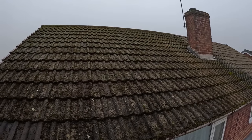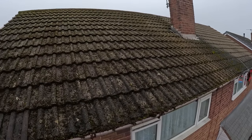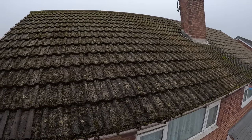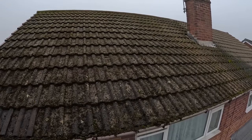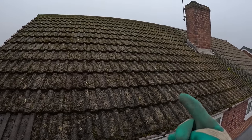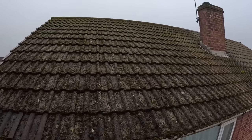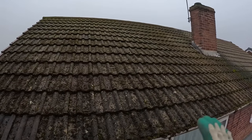The tiles are very old. So I'm definitely going to do probably a 2-month follow-up of this just to see how it's looking. I'll come and have a look at it. If everything's looking sound, then we're fine. But if there's still a little bit left on there, I might just do a secondary treatment of this just in case. But I think it will be fine. I'm 98% sure that this will come up fantastic.